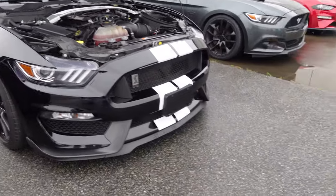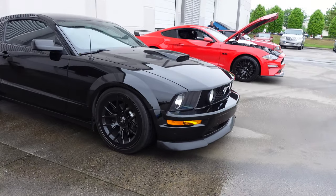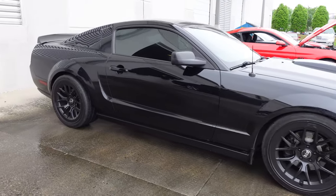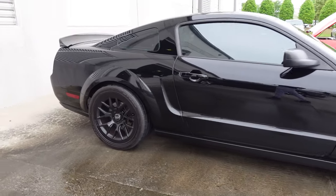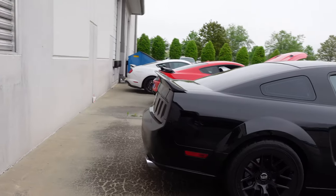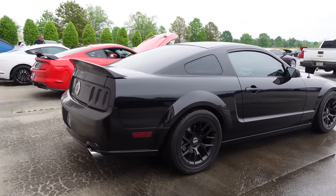Hey, Jake, this one's for you, man. I know you appreciate ones like this. Jeez. Got the RTR wheels. I like it. Look at that. It's clean, man. See, I told you. Black cars still can look clean, man. You just have to listen to me. Look at that Borla exhaust. Jesus.